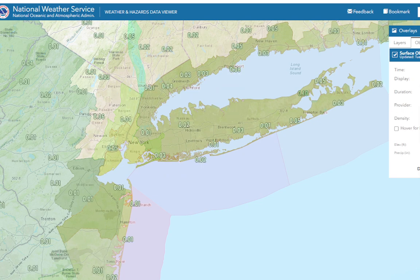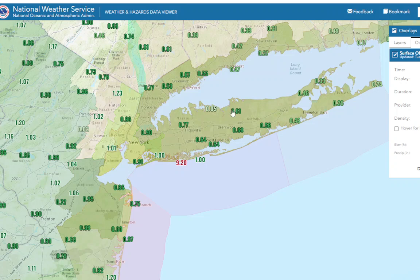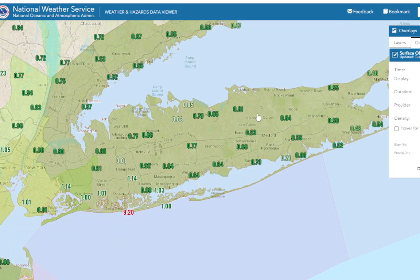Precipitation. This is really what we're going to be monitoring now. Let's look at the 24-hour precipitation. See how much rain we've already gotten, because we've already gotten a half to 3/4 of an inch here. In some areas, an inch already in Nassau County. We're already at an inch, and this storm is going to give us another 2 to 3 inches on top of what we've already got.